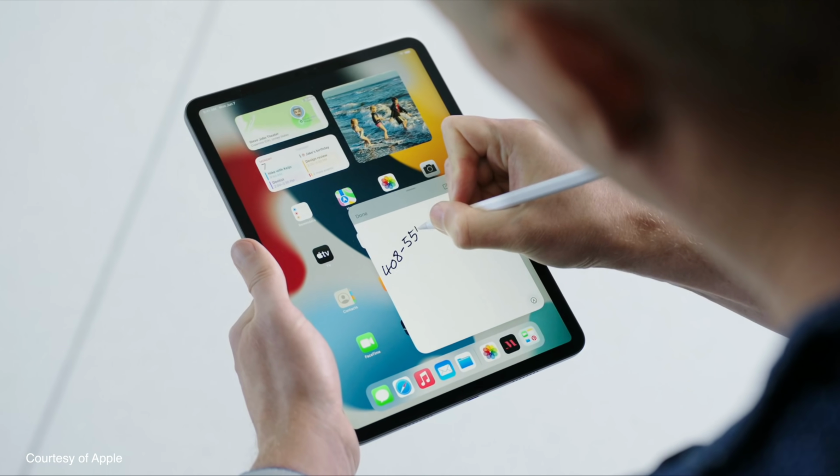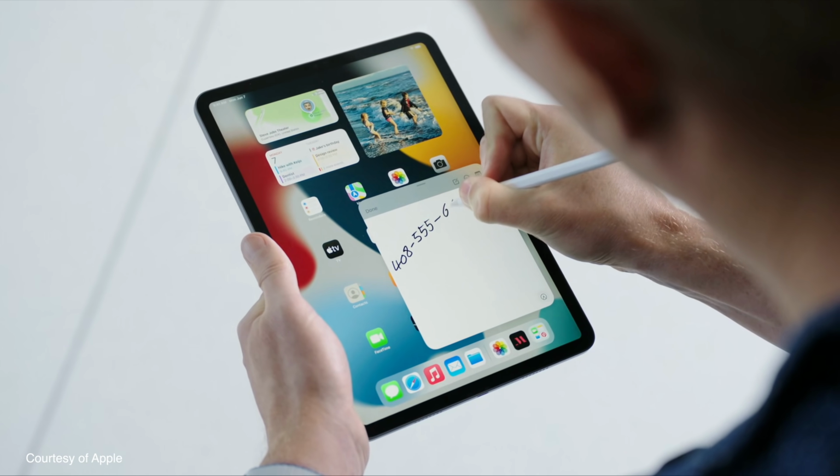That said, when iPadOS 15 is launched later this year, that will have the Quick Notes feature that I mentioned earlier, where you can flick up a quick note from anywhere in the operating system and start writing. That might help. So when that's available, I'll give that a go.